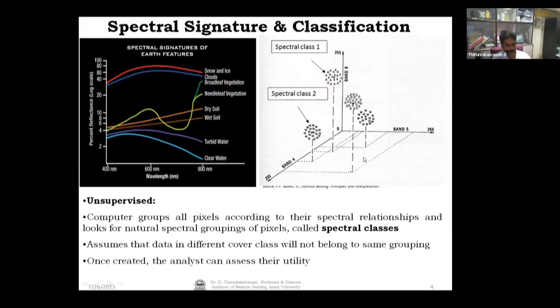There could be several spectral classes, and I try to train the satellite images using different software, which will help me to identify different classes, and I can have supervised classification as well as unsupervised classification of satellite images.